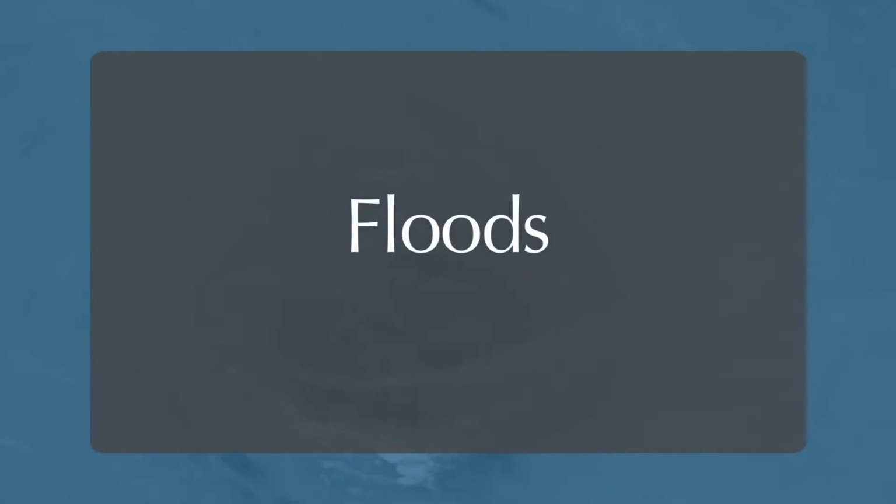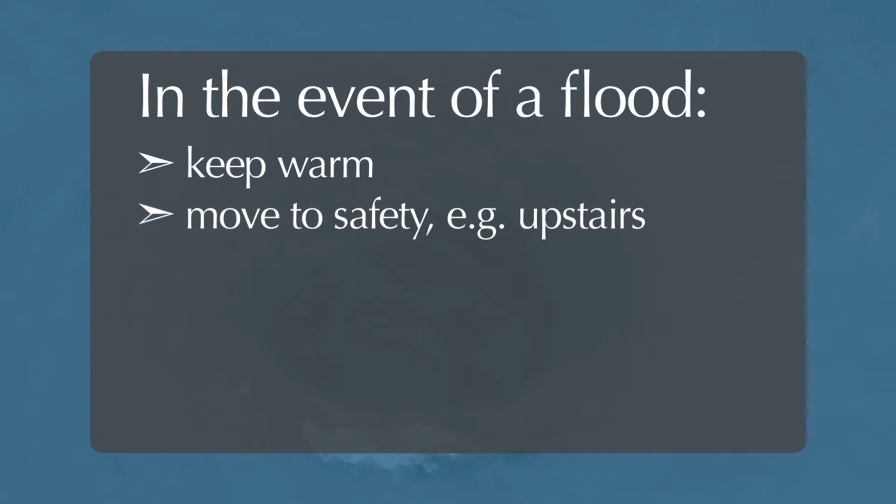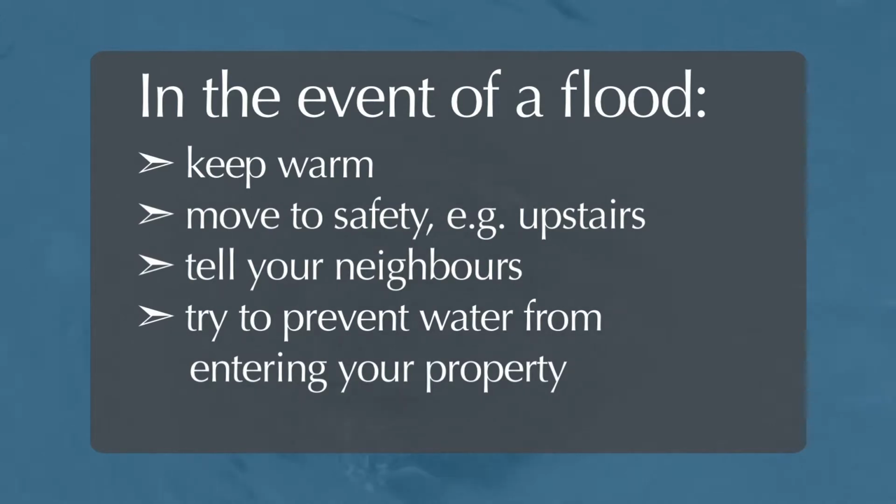In the event of a flood, your family's safety is the priority. Try and keep warm and move to safety if possible, for example upstairs, until help arrives. Tell your neighbours, particularly any older or disabled people. Put sandbags, floodboards or even towels in place to prevent water entering your property.